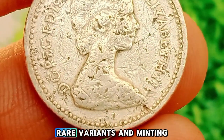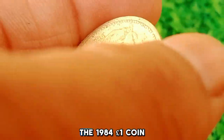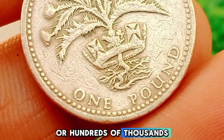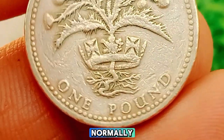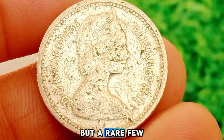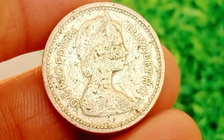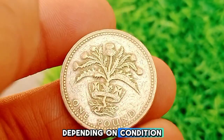Rare variants and minting errors. This is where the magic happens. The 1984 £1 coin is known in the numismatic community for several rare error types that can skyrocket its value into the tens or hundreds of thousands. Error number 1, no milled edge or plain edge. Normally, the 1984 £1 coin has a milled edge with an inscription. But a rare few were minted with either a completely smooth edge, plain edge, or a partial inscription due to die misalignment. These edge errors can fetch £500 to £5,000, depending on condition.